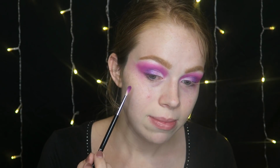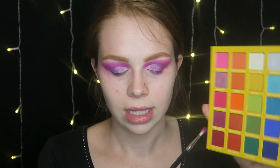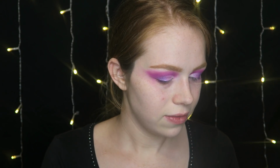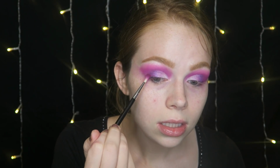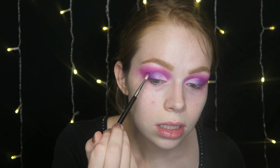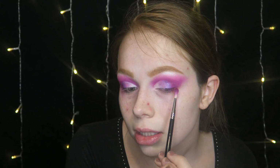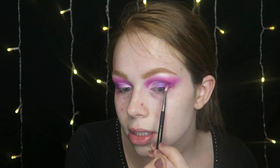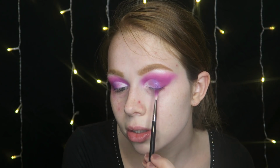So I definitely want to go ahead and make the outer V a little bit darker and blend it into the mattes. I think I'm going to try this shade out right here, Cherry Limeade. Just for the heck of it, it kind of has more of a red tone. It's looking pretty. It's not quite as dark as I want for that area, but it is really pretty. I think it'd be super nice in the crease too.